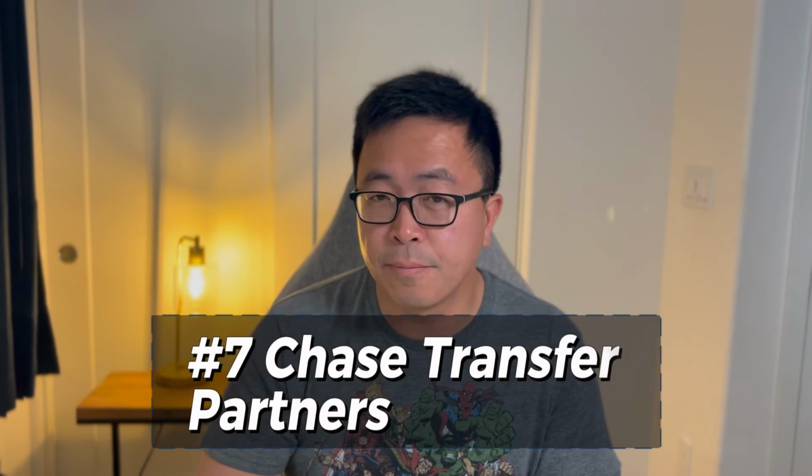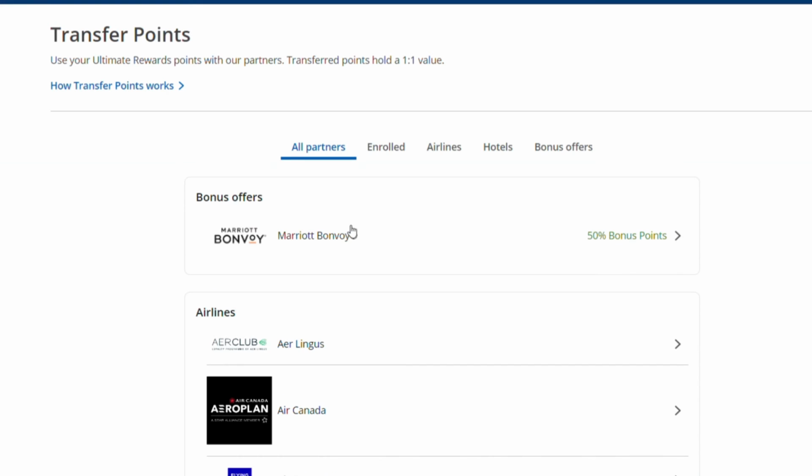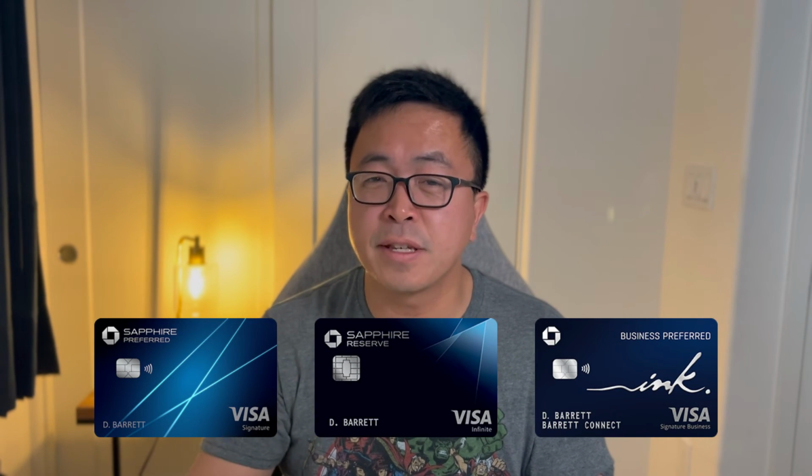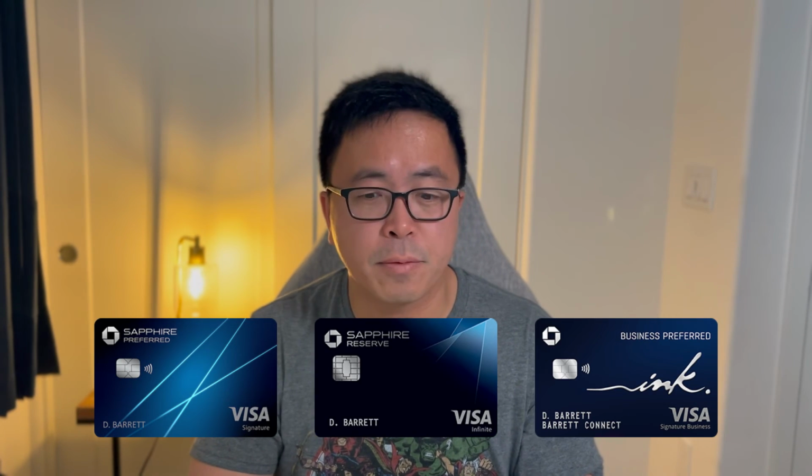Number 7, the method that most travel influencers and travel hackers use, and this is where you directly transfer your points to an airline or hotel rewards program. In order to transfer, you need to have one of these specific Chase cards to transfer to a travel partner. So you might be asking, why do you even transfer? Why not just use the Chase travel portal? Well, this is where the secret lies. You would use a lot fewer points in order to fly or stay at that exact same property.